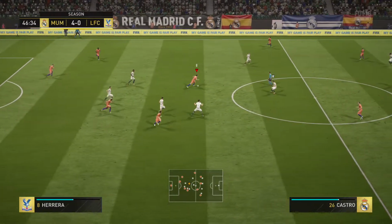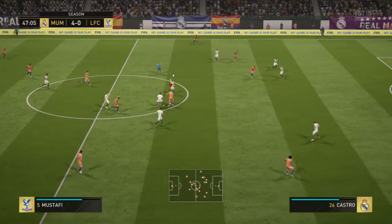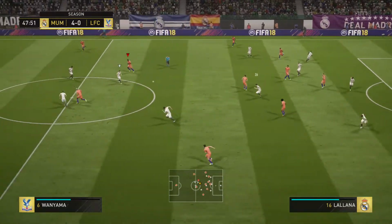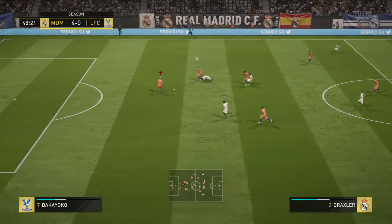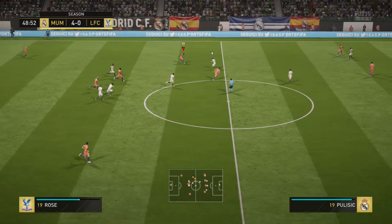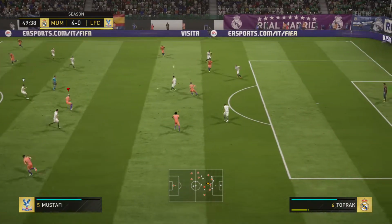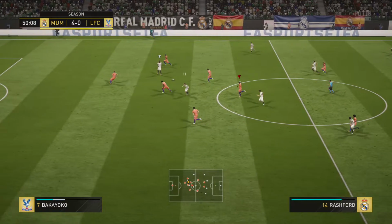Here's Bellerin. Shkodran Mustafi. And Herrera. Looked very good indeed, but the move has broken down. Good vision. Real chance. And he's got the ball away from him with the tackle. And Herrera, incisive pass. Adam Lallana. Maybe the counter-attack is on here.